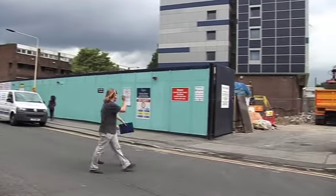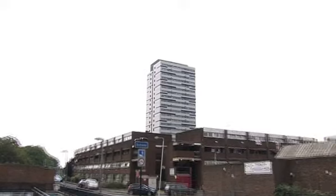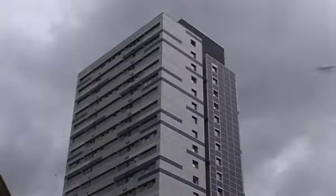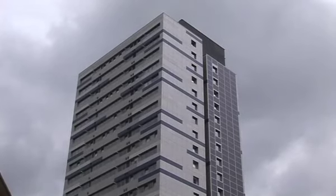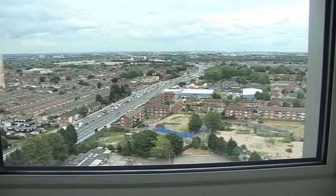Yeah, so we're in Newham, near Canning Town, and this is Ferrier Point. We're on the 22nd floor and about to have a look at ECD's next kind of tower block refurbishment underway. Well, let's have a look in a typical flat. So we're facing east here, and we've got an equally impressive view the other way of the city of London.